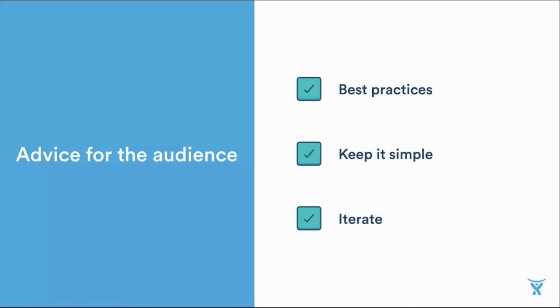And then iterate. Start with the MVP or minimum viable process and improve it as you learn more about your users' behavior. As your organization grows, just like Indeed, processes may change. So it's important to monitor and review usage over time to make sure the workflows continue to be optimized for the team.